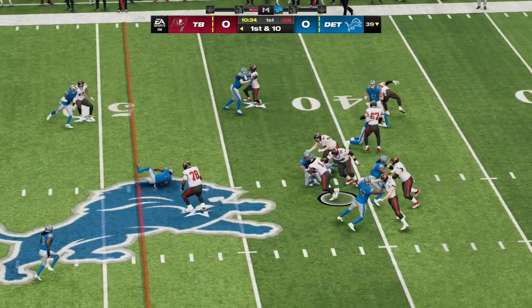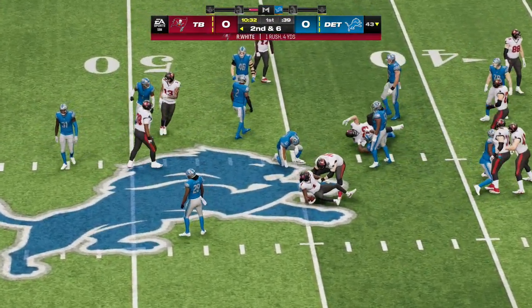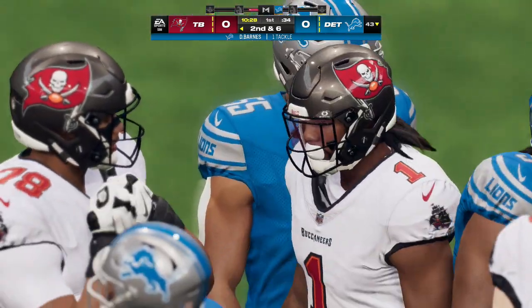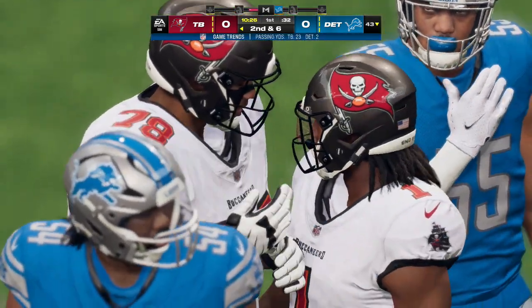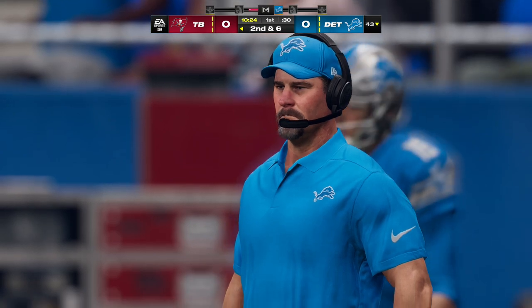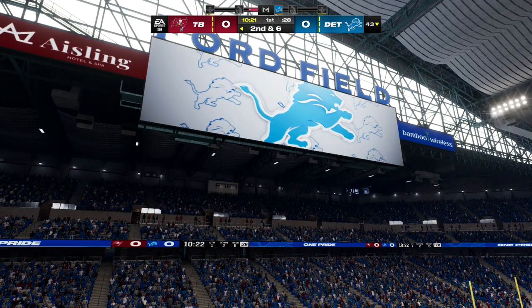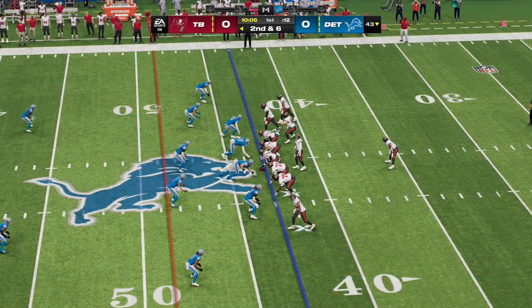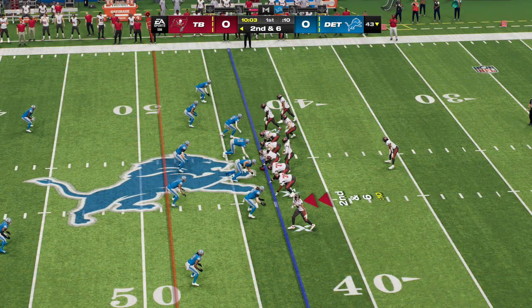A first carry for Rachaad White. And he finds a little bit of room, enough for 4 yards. It'll be second down. And that was a quality play to start a new set of downs. That was simply an offensive line winning the battle up front and winning in a big way and giving their guy in the backfield a nice lane to hit.